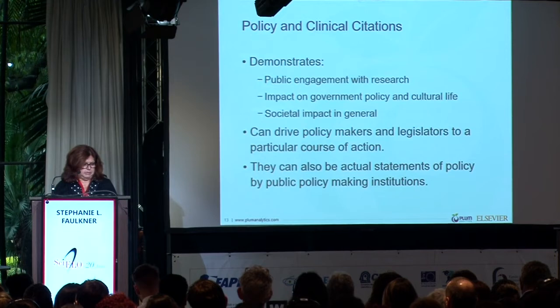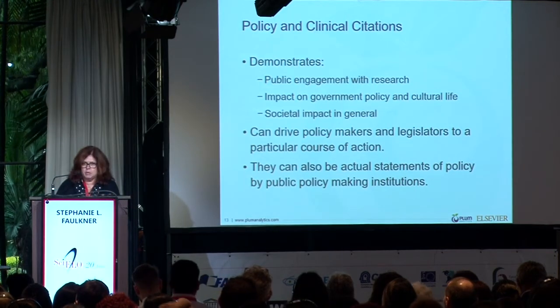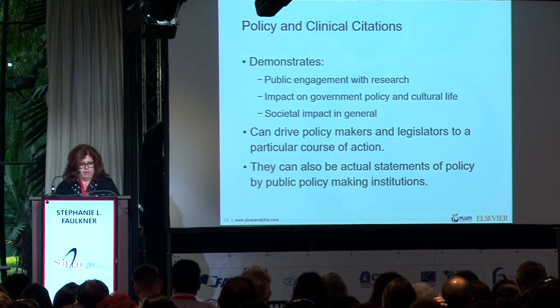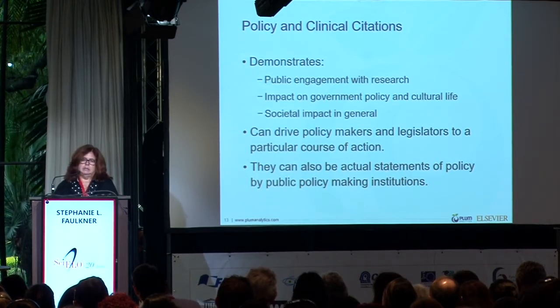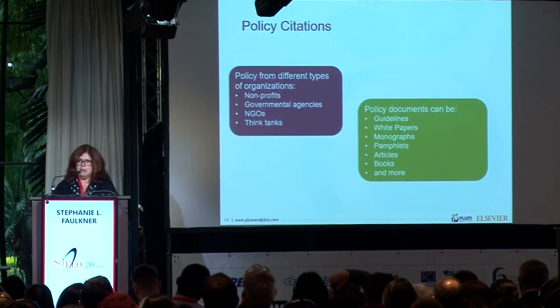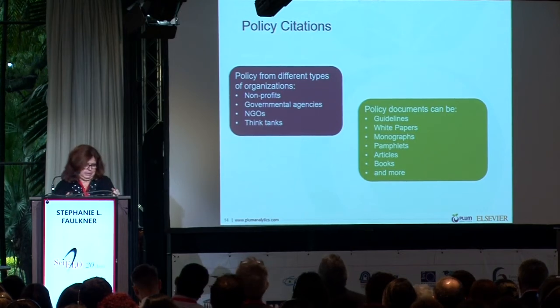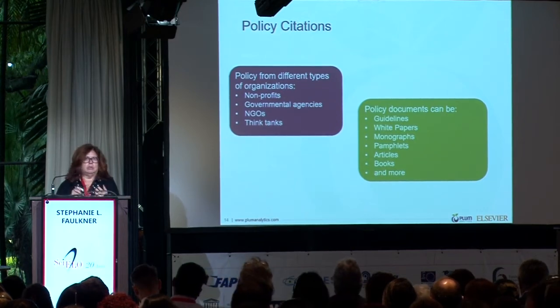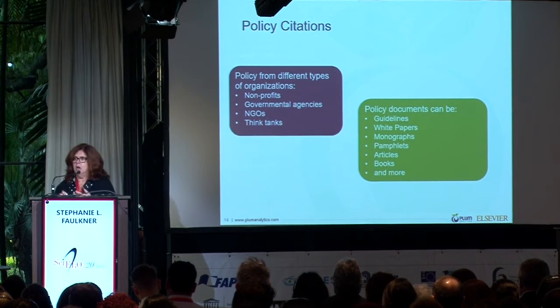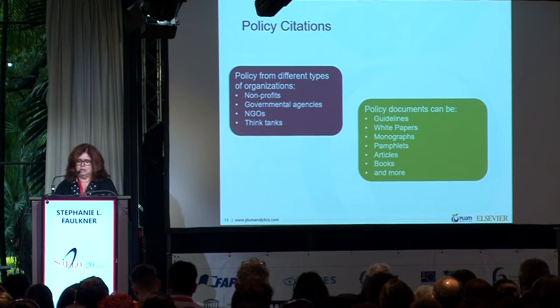Policy documents themselves can be designed to push policy or legislation, to have government officials do something. They can be statements of public policy by a government. They can be a statement from an organization that's highly respected, right? But the term policy documents is a really vague way of describing documents that come from different sources, whether it's a not-for-profit organization, a think tank, a governmental organization, right?